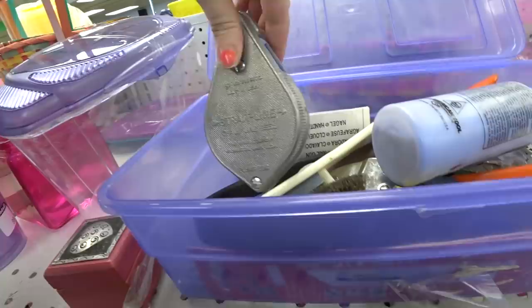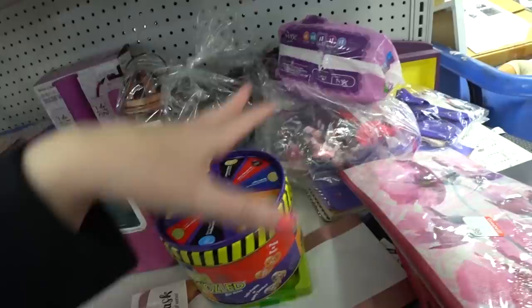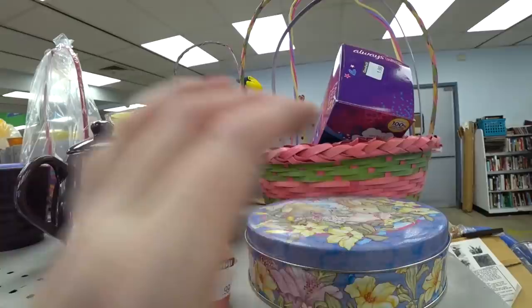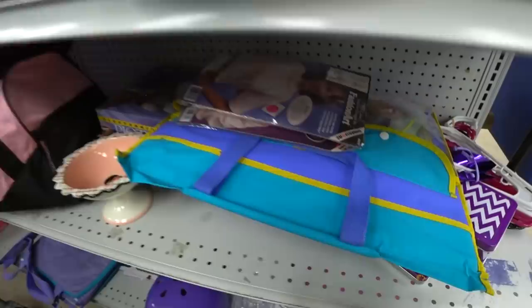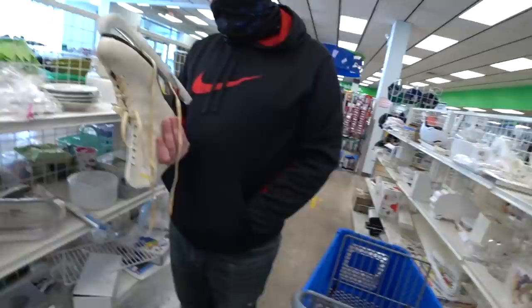What's in here? Straight line chalk line reel, some like... I did not get to see right in here. It's just an empty jewelry case. Look at this candle. Looks like a baby bottle. That has a little LOL puzzle inside of it. Pictionary, man. Okay. What is it? These ice skates? Yeah.